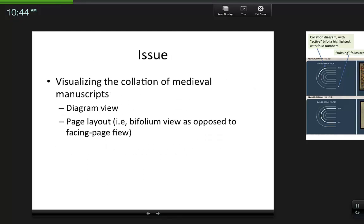So the issue that we have in this project is how to visualize the collation of manuscripts. And I'm talking about the physical collation and not the textual collation. That confuses people sometimes. And we do this in two ways. One way is by having diagrams, so you can look at a quire, and you'll see several in a minute. Look at a diagram and say, okay, here's a quire, and here are the folios in the quire, and you can see where there are folios that are missing.